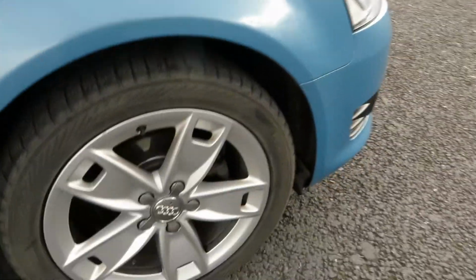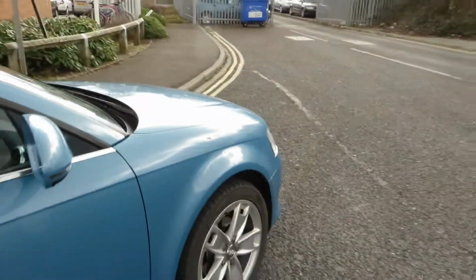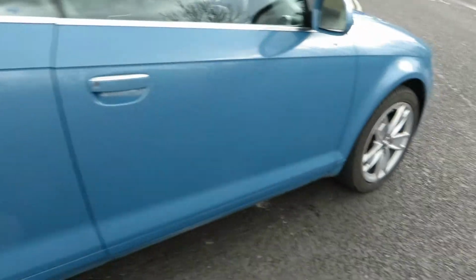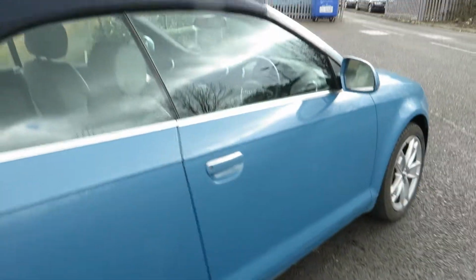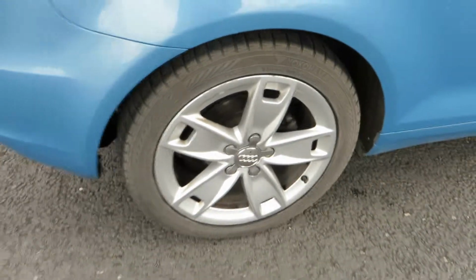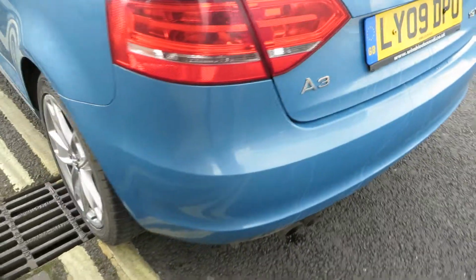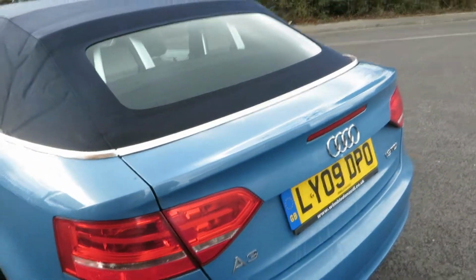The front wing. Chips to sort out on there. We have got 3mm on that tyre, and the alloy, that's in good order, just a few light scratches. Looking down the side of the car, just wants some light machine polishing, that's all, otherwise okay. We have got 4mm on that back tyre. The car lenses are alright, bumper's okay. That bumper's alright, that lens is alright.